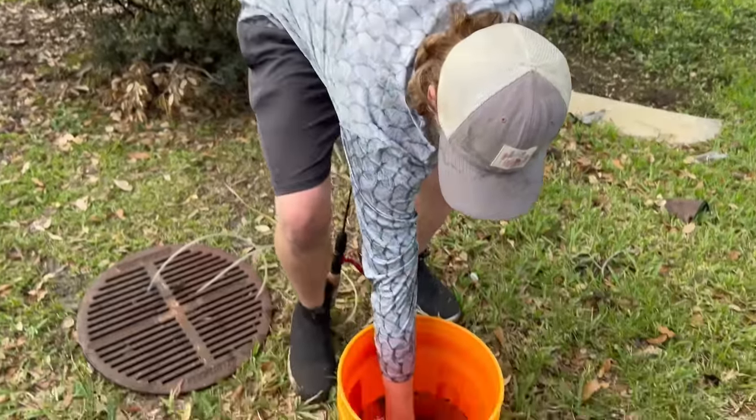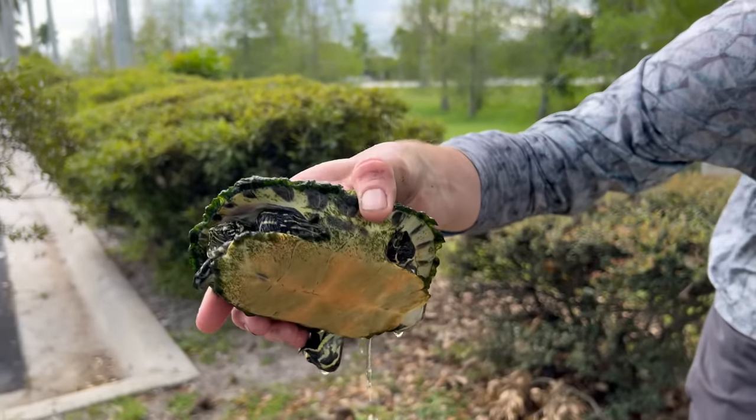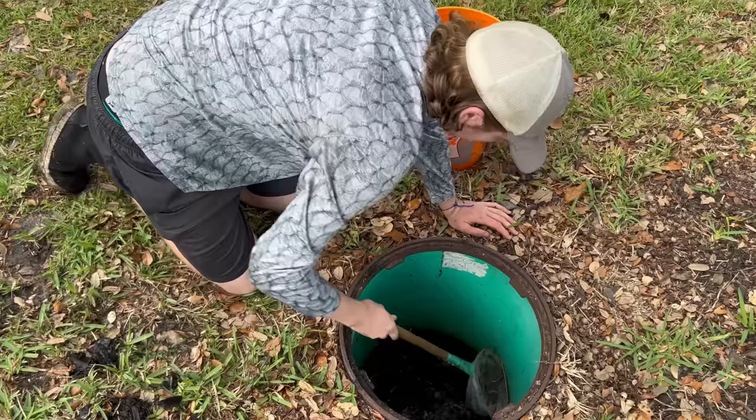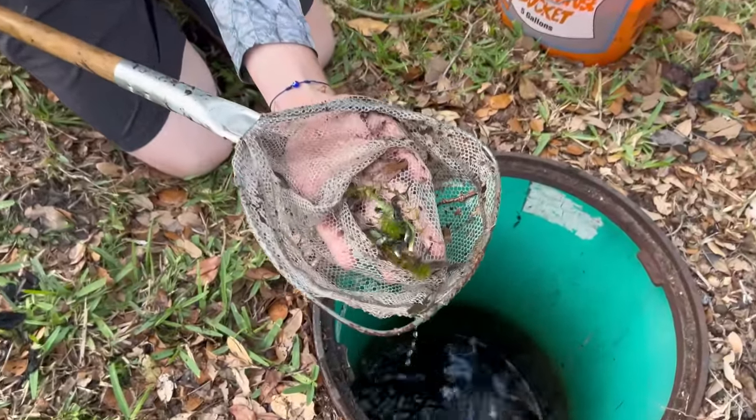Look at our cute little turtle, dude. He's got three legs. Look at that. He's special, dude. He belongs with us. He really does. Here we go. Do another little dip around the top. More mosquito fish, bro. Look at that.